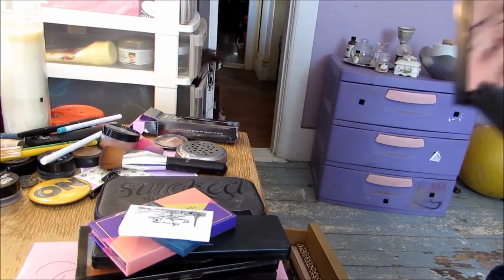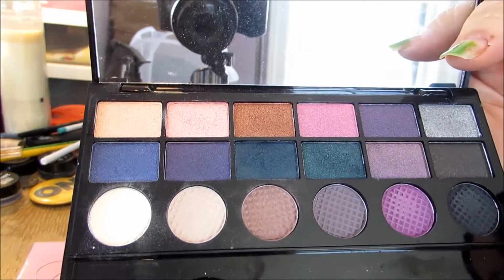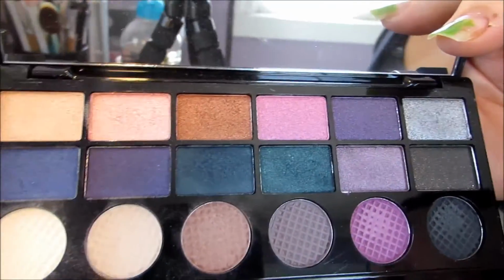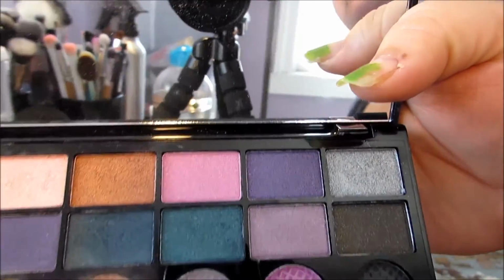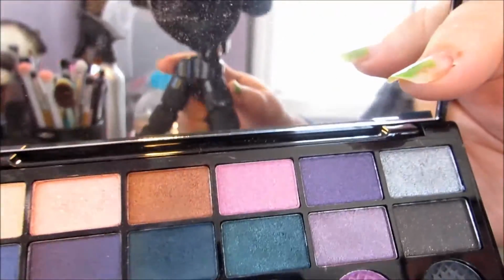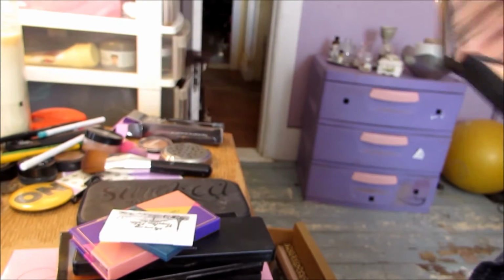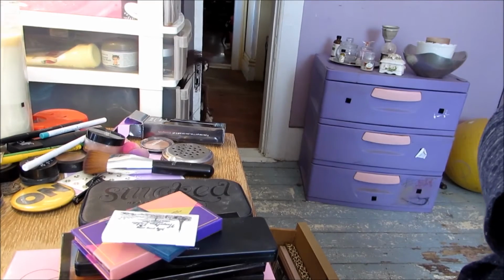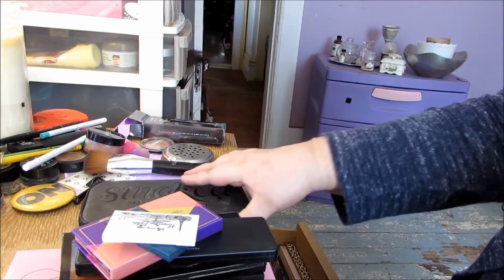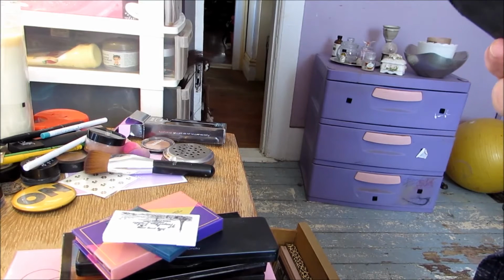This one, I'm not a fan of either. I've seen some other people use it and like it. I don't like the Makeup Revolution eyeshadows. I think they're way, way too powdery. So, I do not like it at all. Sorry, I thought for a minute my camera had gone off. So yeah, no. This one is going. They're super powdery. They get everywhere. It's huge fallout for me. Just really annoys me.